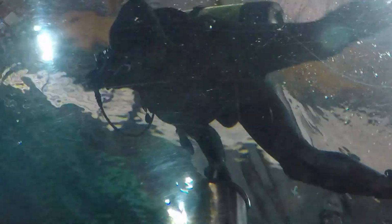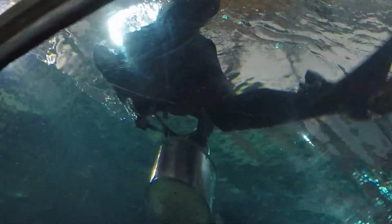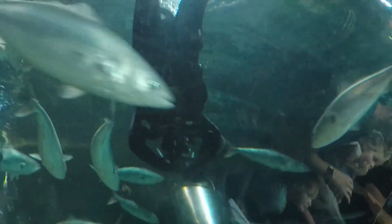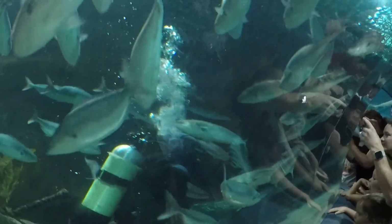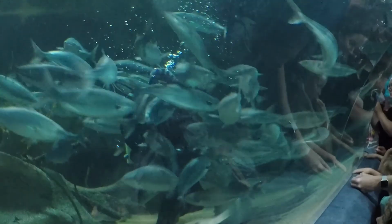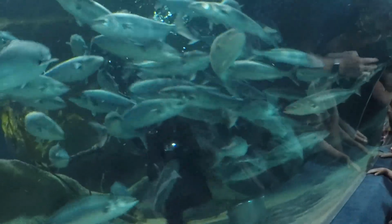And this was my job when I was 15 years old, doing the scuba diving in this very tank, feeding probably the same fish. It was a fascinating part of my life and something that I thoroughly enjoyed, and I was very jealous to see the guy in there in the tank doing what I used to do. But it really is a lot of fun.